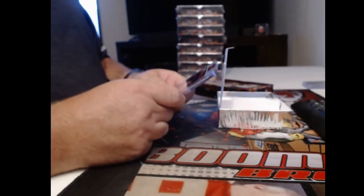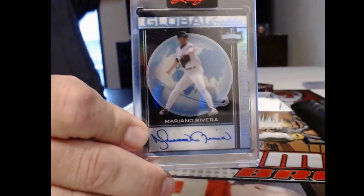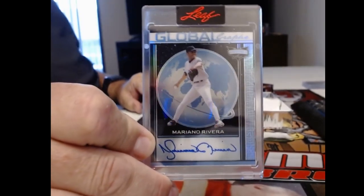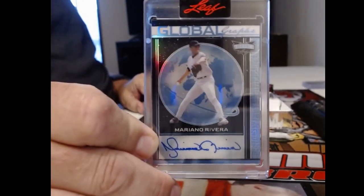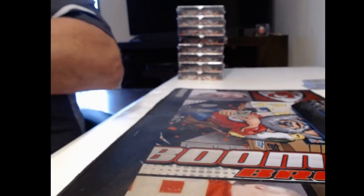Well, probably about the same. This is numbered to just 3, Mariano Rivera. The autograph is literally artwork. You'd think that was an auto pen. It looks the same every time. Absolutely incredible.